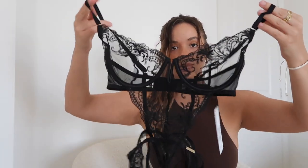This is the Marseille bodysuit. This is actually also my other favorite set from them. I didn't have the right sizing. This was on my Instagram post. If you had seen my Instagram post, this is where people were saying it didn't fit. It did not fit, you are right. But this looks like it will fit, so super excited for this one.